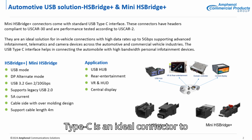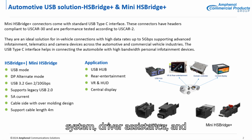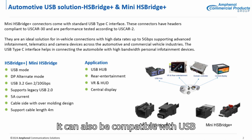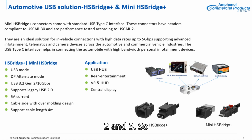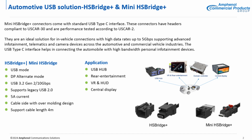The Type C is an ideal connector to support high-speed in-car data transmission, such as in-car entertainment system, driver assistance, and fast charge applications. Our products can support USB and DP 2 modes. The transmission rates can reach 10 Gbps. If dual channel, it can reach 20 Gbps. It can also be compatible with USB 2 and 3. So, if the customer only wants to use Type-C interface to run USB 2, it's also okay. The cost will be cheaper.